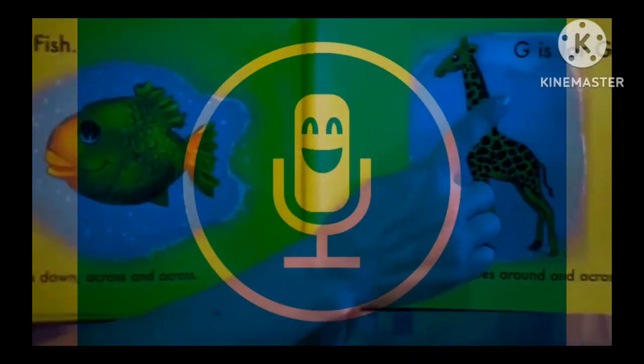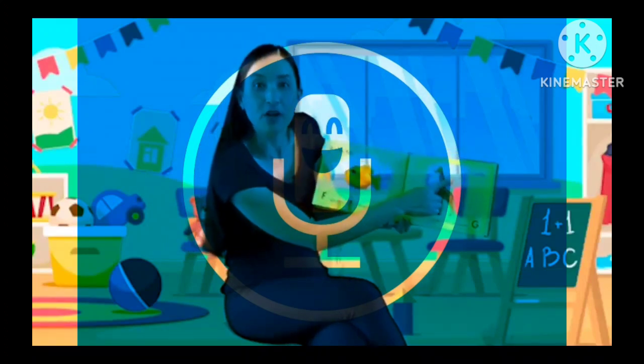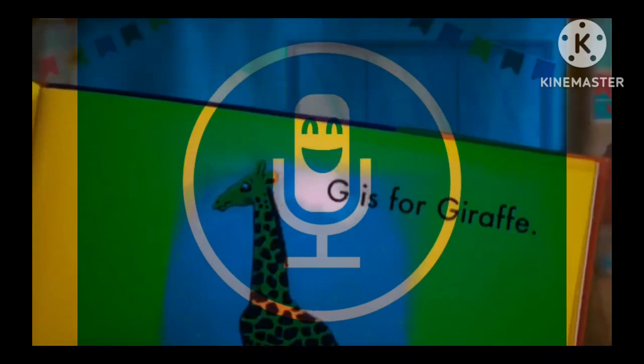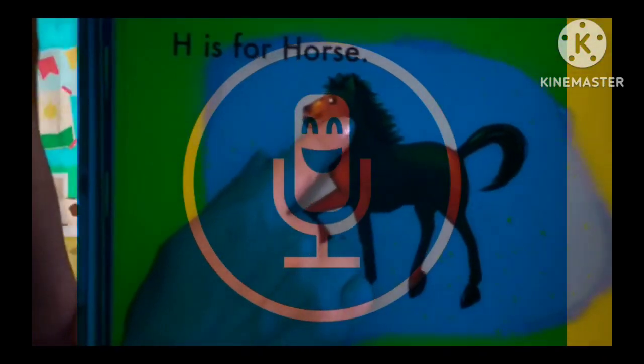F is for fish. G is for giraffe. G, g, g. And G is also for goat and gate and has a g, g, g sound too. H is for horse.